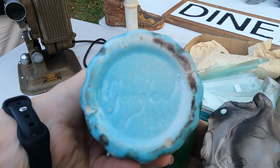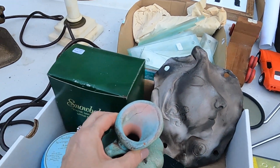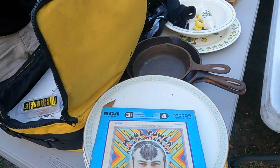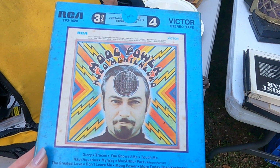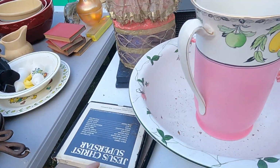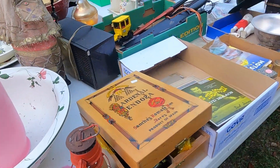What is this? I've never seen this. This looks like... It's very cracked. Who is this? Moog Power, Hugo Montenegro. Interesting. Jesus Christ Superstar. Got this wash basin here. Is that what that is?